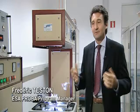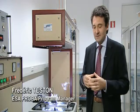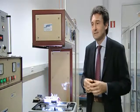On board we have 2 GPS receivers, one which is a miniature one to demonstrate what we can do with microelectronics, and the other one which is a dual frequency, dual code GPS receiver, which allows to have a much better accuracy of the position that you get on board, so to better know the position of your spacecraft, correcting the ionospheric effect, for example.